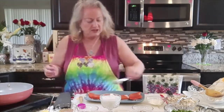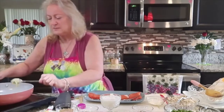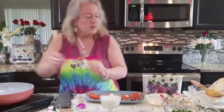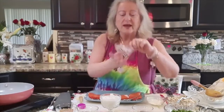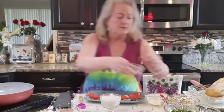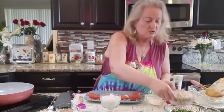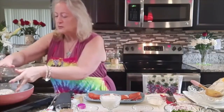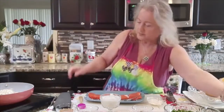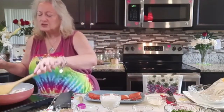Very easy transaction. In the meantime, I see that I'm probably going to be needing another half a teaspoon of ghee. And then what I want to do here is add my shallots. The shallots are going to go right in there like so. I'm also going to add my delicious mushrooms right in there like that. Super easy transaction. And I am not going to add anything else right now.